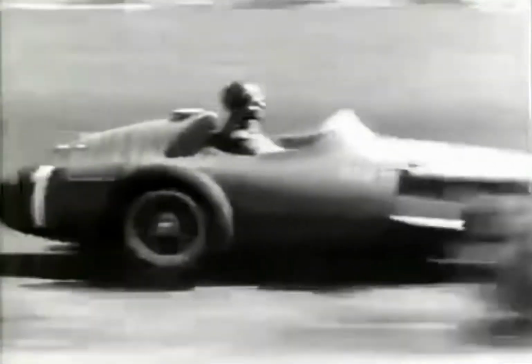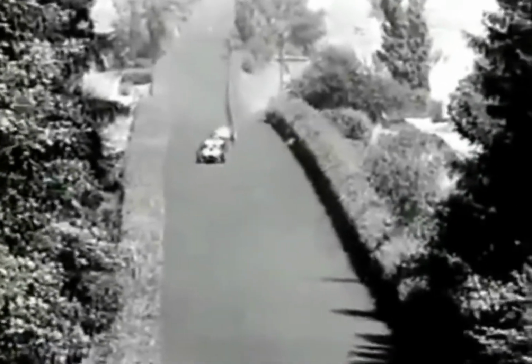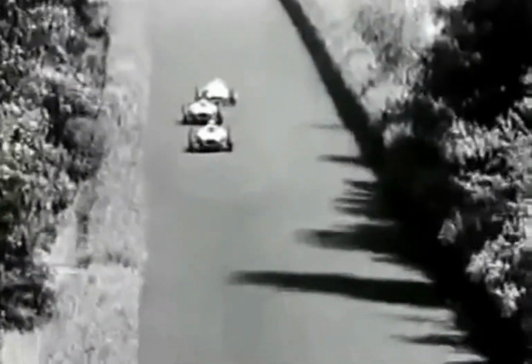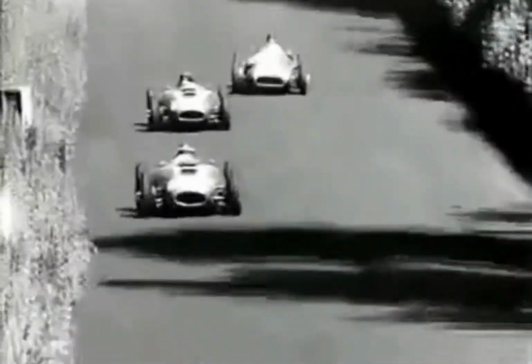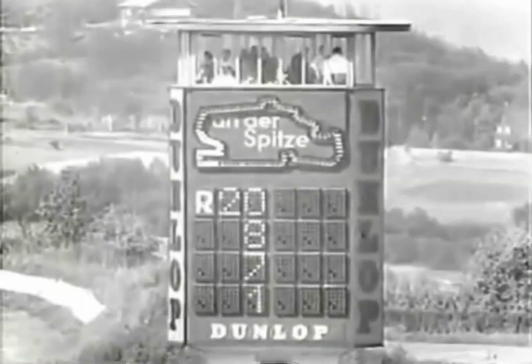Hawthorn, Collins and Fangio now visibly working hard. He's wringing every drop of performance available from his Maserati. At the end of the straight, just short of the pits, oh, it's fantastic. Fangio is right with the two Ferraris. He's lapped in 9 minutes 17.4. That's 24.2 seconds inside his 56 lap record.